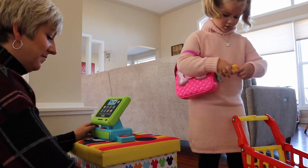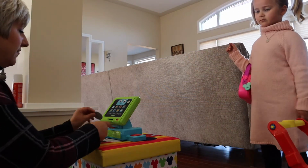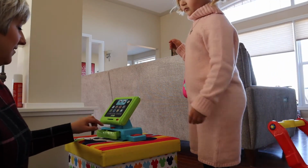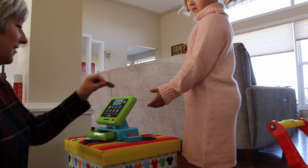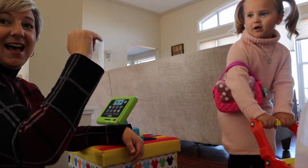It comes with little coins. It even has like a little mini debit card. But I like the coins part because then it reinforces her recognizing money. So this Leapfrog cash register, any register that you can find, really gets interactive learning, especially if you want to set up grocery stores.